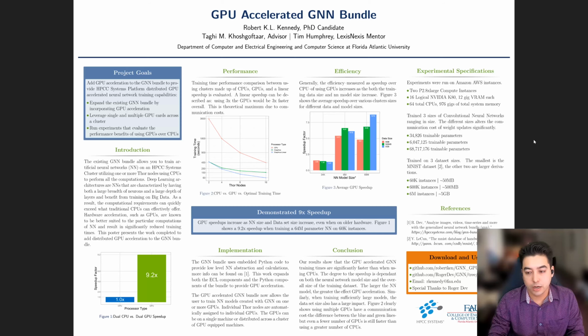As a result, the computational requirements can quickly exceed what a traditional CPU can offer, because a CPU is a very general purpose processor. It can do everything very, very well. Meanwhile, a GPU is much more focused, and it can do a fewer set of computations much, much quicker. So when we add hardware acceleration to this GNN bundle, it's taking advantage of these GPUs and their ability to do certain types of calculations much more efficiently. Luckily, these types of calculations work well with the training process of neural networks.